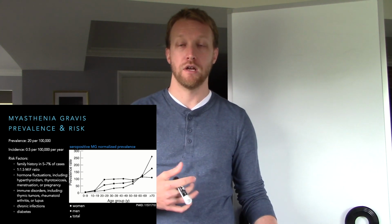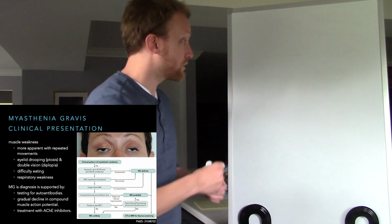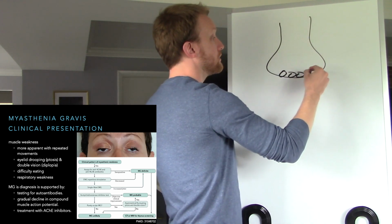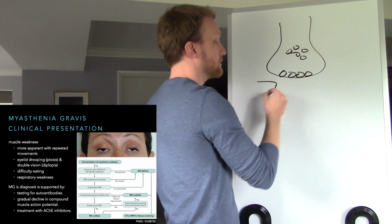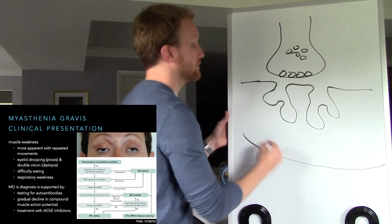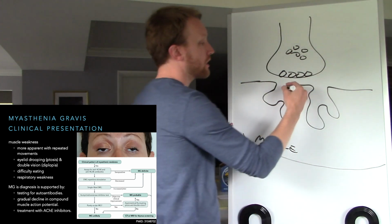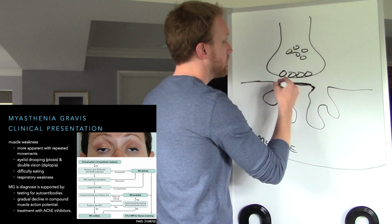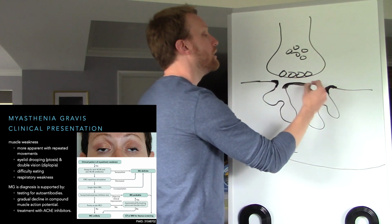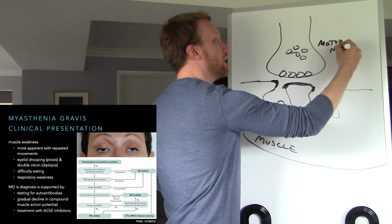The thymus is going to then produce antibodies that target the neuromuscular junction. The neuromuscular junction is, of course, the site where we communicate between motor neurons and muscles. Here's our postjunctional folds. Here's our muscle. Now, when we draw this, normally we just talk about acetylcholine receptors. Then over here, we'll just kind of shade them in a bit. And we talk about the motor neuron spitting out acetylcholine, and that's all it is.